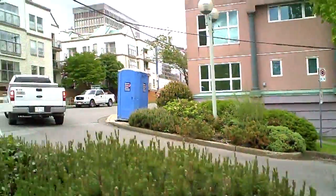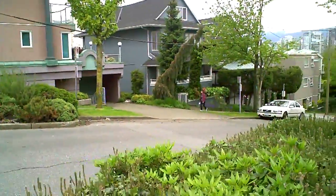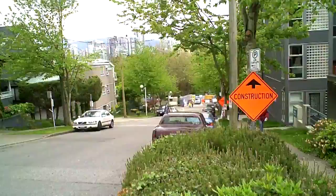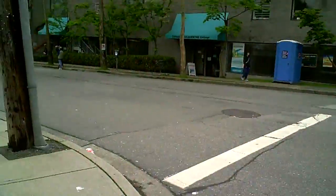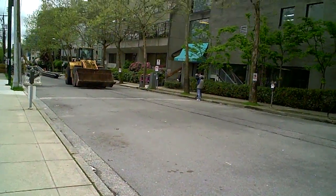This is the route the tube's gonna go down. So they've got to navigate this corner. And here's our power horse pulling up the front.